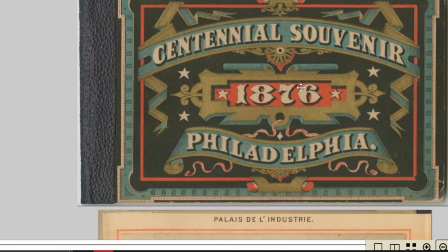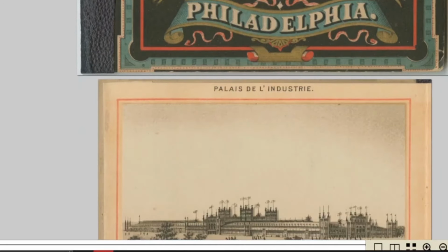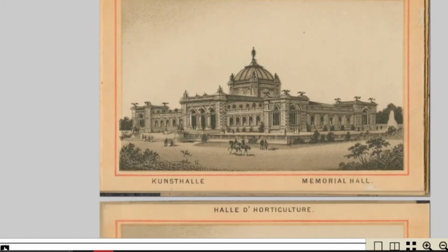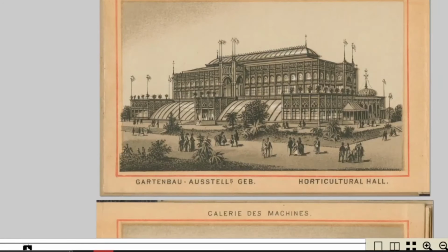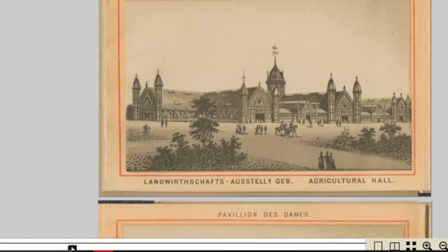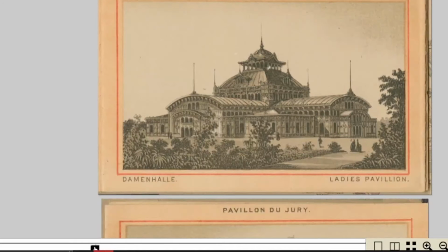So we're back with this Centennial Souvenir 1876 book. Seems to be written in French. But if there are any images that we've seen before, we'll just move on past them. But once again, the main exhibition building there. Memorial Hall. Yeah, that's the Memorial Hall. The Horticultural Hall right there. So, yeah, all stuff we've seen, but just more images of it. If you want to pause and have a look, go ahead. Funerary Hall there. The Agricultural Hall again, which is particularly impressive. The Ladies Pavilion.